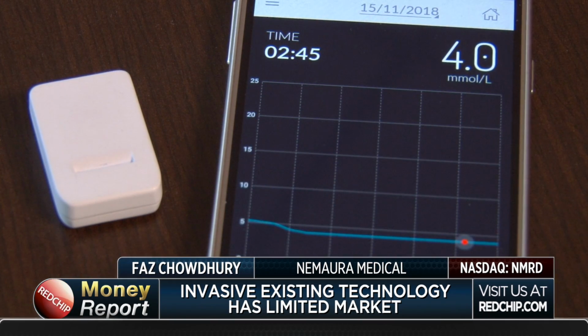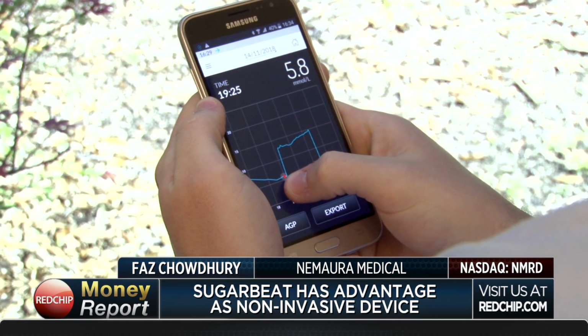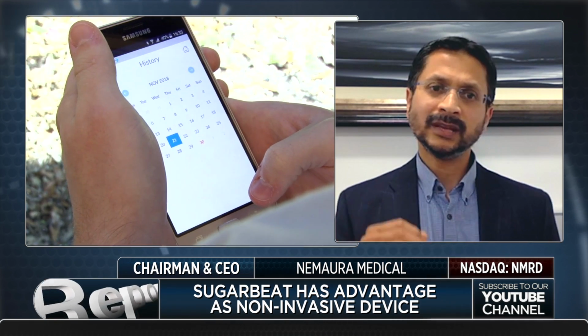And of course, this is where our SugarBEAT device has a significant advantage, in that because you can use it on a daily intermittent basis, several hours a day, whether it be 10 hours, 14 hours, or 24 hours, and you're not lumbered with the device for several days continuously, your daily cost is significantly less. If you apply a device once a week, you pay for 4 devices a month, for example. But coupled with that is the fact that it is non-invasive.